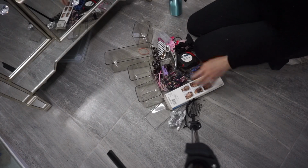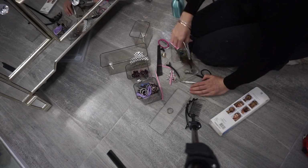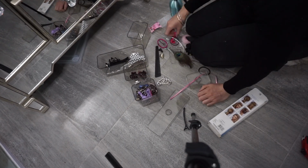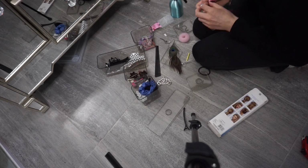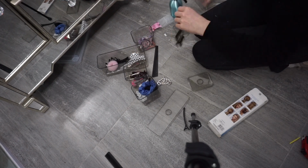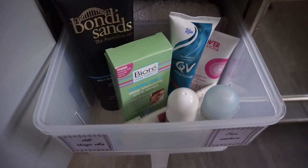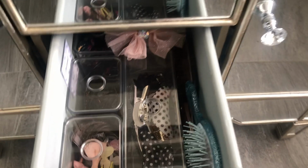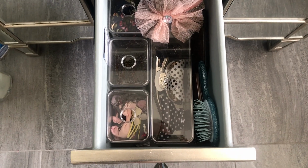So the first thing that you need to do is declutter the area that you are looking at organizing. So you need to declutter and get rid of all the things that you don't want, and then categorize all the things that you have remaining. So you'll have, say for instance, your hair care in one, skincare in a different pile, makeup in another section. So you want to make piles for each of those products. Once you've done that, you will know what size organization systems you'll need. So say for instance, if you have not very much skincare and then a lot of hair care products, then you may need a bigger storage facility for your hair care products than you would for, say, your skincare.